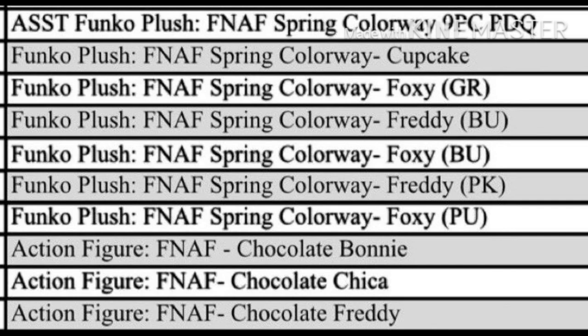So there's a look at even more FNAF news.